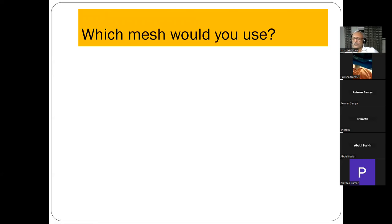Polypropylene. I know. What else would you use? Are there any types of polypropylene that you use? What are they? And what are their characteristics? Lightweight and then heavy. Yes, light mesh and a heavy mesh. What is the difference between the two?